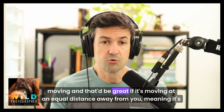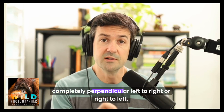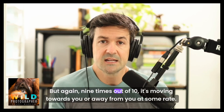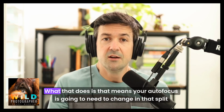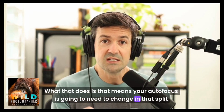And that'd be great if it's moving at an equal distance away from you, meaning it's completely perpendicular, left to right or right to left. But again, 9 times out of 10, it's moving towards you or away from you at some rate. What that does is that means your autofocus is going to need to change in that split second.